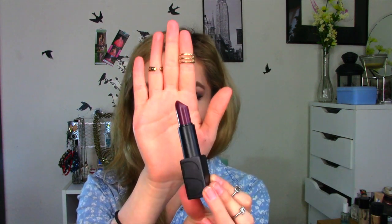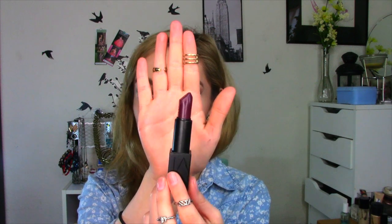This is an Audacious lipstick. This is in Liv or Live, I'm not sure, L-I-V. And it's such a pretty color. I'm wearing it right now and I love it. I put this on my cousin as well and it looked so pretty on her. I mean, how can you say no to this lipstick? And the formula is to die for. I love this new formula that NARS has, it's just so pretty. It's beautiful.